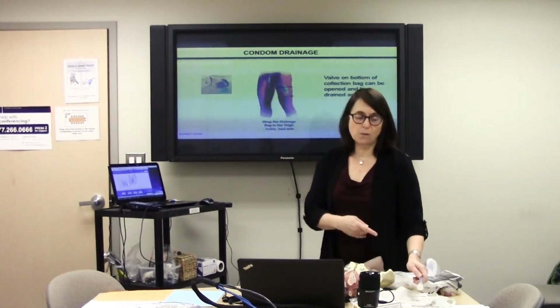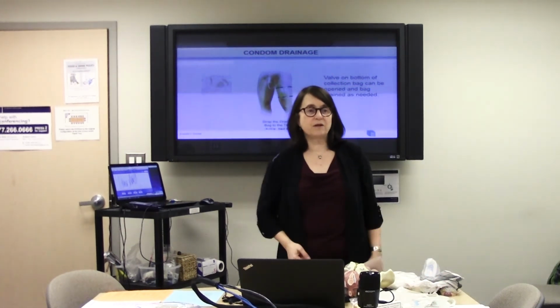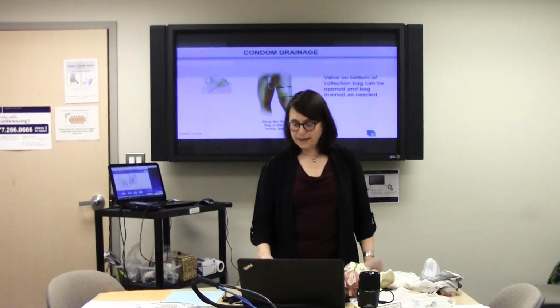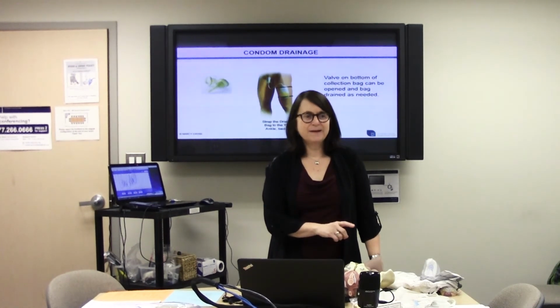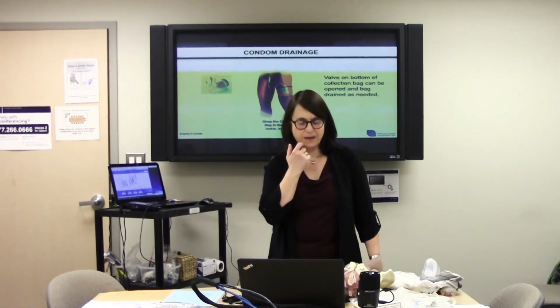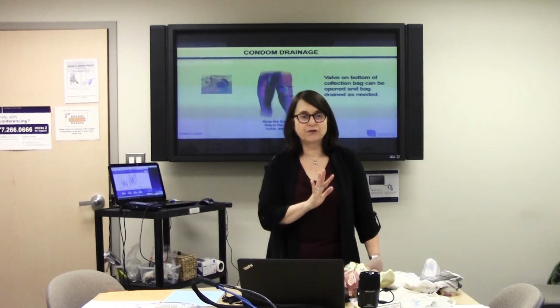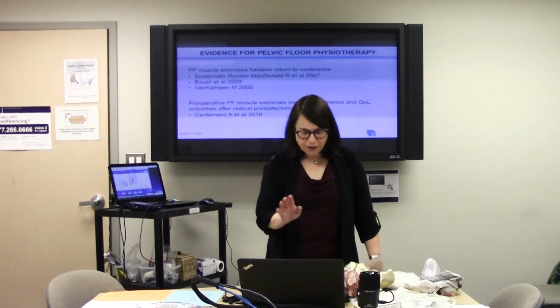And there are many people walking around with these. And you wouldn't even know, it's just underneath their clothing. Okay? Not many people walking around because of prostate cancer with these. But there are some people with prostate cancer using this, but also some people with incomplete spinal cord injuries or other neurological conditions would use that. So I'm not going to go through these.